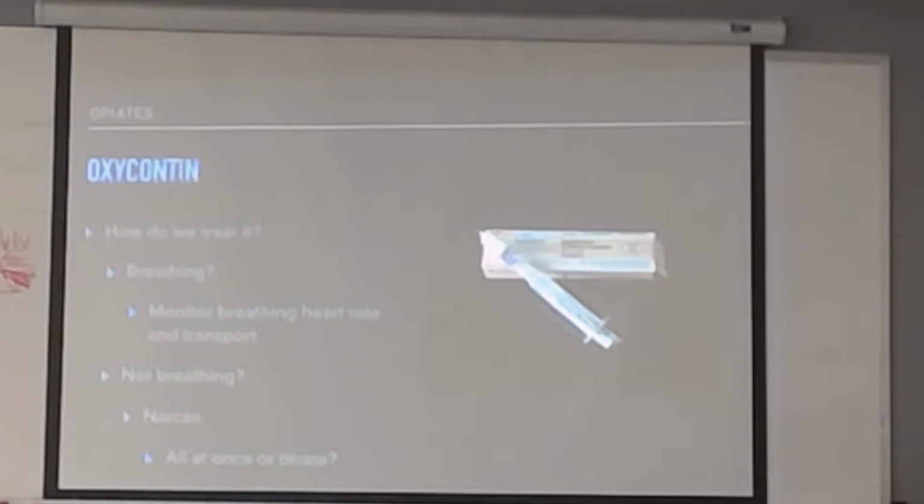How do we treat it? Most of your opiates are going to be the same. You're going to assess your patient to see if they're breathing. If they're breathing, like I said, you don't necessarily need to give them a huge slug of Narcan and wake them up. If they're not breathing, give them the Narcan. But like I said, with the heroin, same kind of deal: titrate to effect. There's no reason to basically take that person away from their high. Let the hospital do that. Let the hospital fight them.